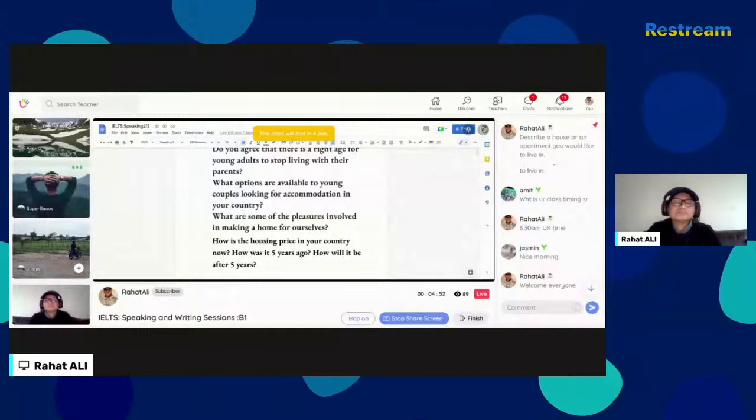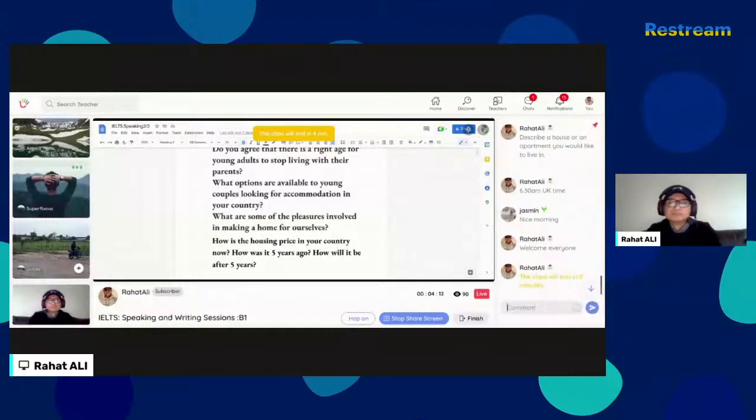So the next question is, how is the housing price in your country now, how was it 5 years ago, and how will it be after 5 years? The housing price right now in my country for a one BHK house is almost around 2 million Indian rupees. And 5 years ago it was almost around 1.5 million. In the near future, I hope our GDP will grow, and so the prices will grow, so it's going to increase, but not so high that we cannot afford it. It will be affordable.